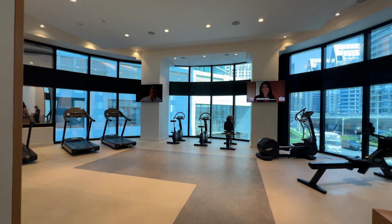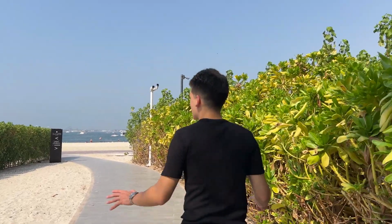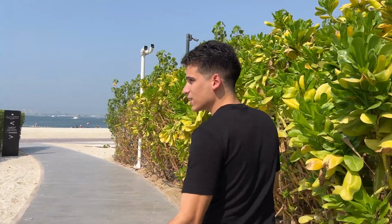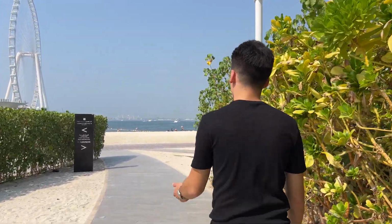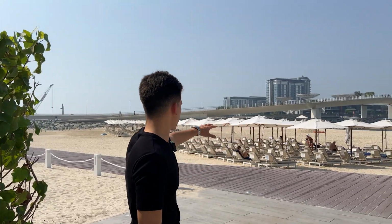And of course, the beach here is private as well. Well, I mean, of course you can walk on the beach, nobody's gonna stop you, but the beach beds at least are private. So in order to sit on them or lie down on them, you have to be a resident in this building. All right, so here are the beach beds for the residents.